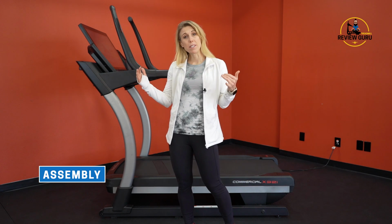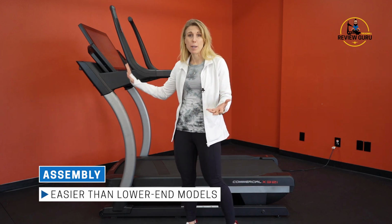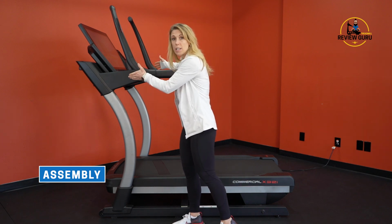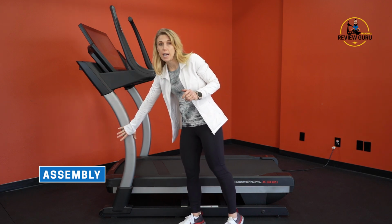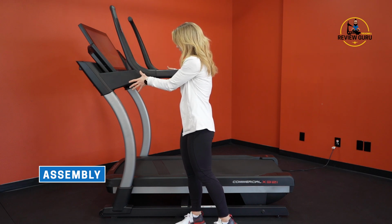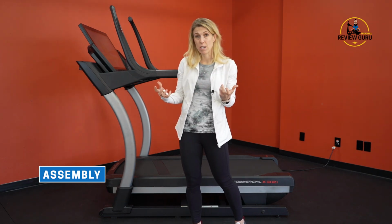Interestingly, the more expensive treadmills are easier to put together than the lower end models. There's a few reasons for that. The main one being most of it comes pre-assembled. So on a budget treadmill or a compact treadmill, you have to attach the uprights, and then you have to attach the console onto the uprights, and then you have to attach the handlebars. On this, the console comes pre-attached to the uprights. So it's all one big piece, and it's just set on top of that deck. So all you have to do is attach the uprights to the steel base and then attach the handrails, or your handles. So it's actually easier than a lot of other machines.